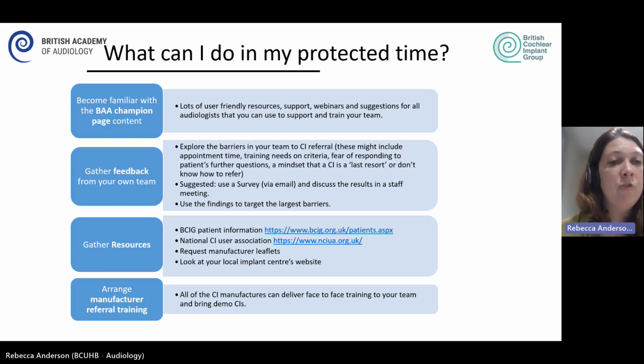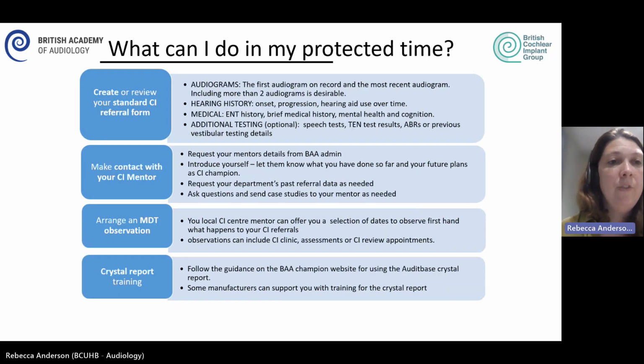Arrange manufacturer referral training. All of the cochlear implant manufacturers will be happy to deliver either face-to-face or remote training. Create or review a cochlear implant referral form, ensuring that this includes the aspects shown. Your local cochlear implant centre may have a standard referral form, and contact your mentor and ensure that you have that pathway of communication. Arrange observations if you can obtain the study leave.